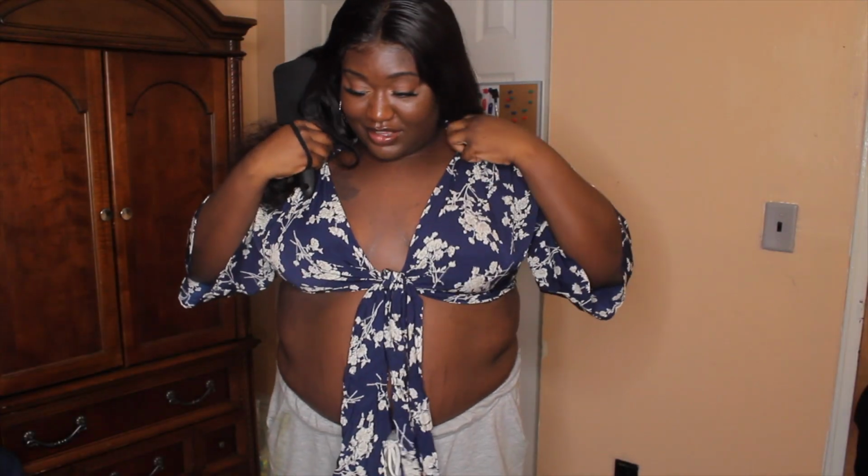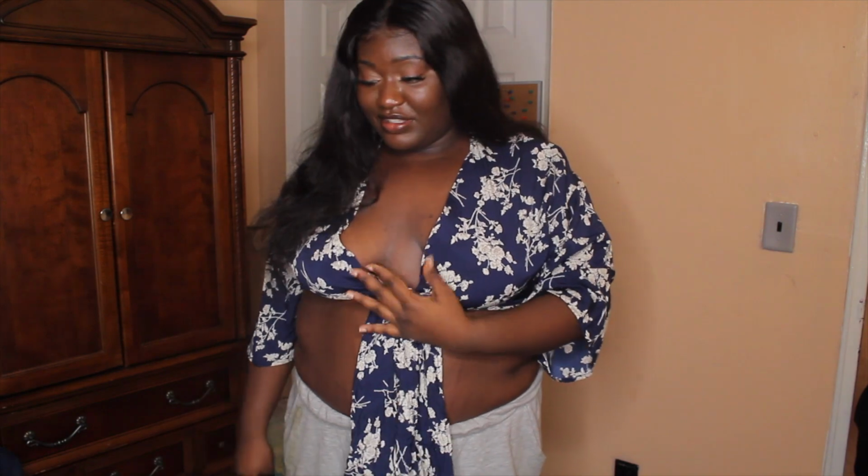I do not like this. It's okay. We gonna start. So this top is cute. I don't know if I gotta pull it down, but it's not. The support is not there, honey. If you are looking for support, you're not gonna find it here, okay?